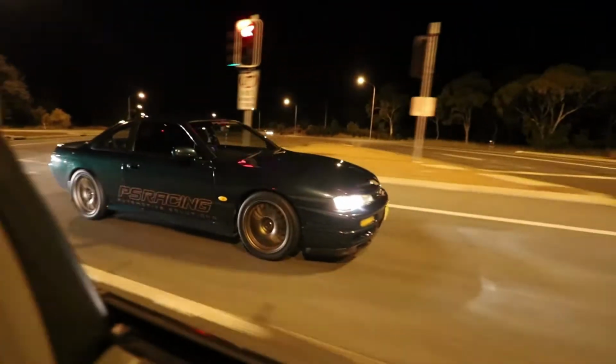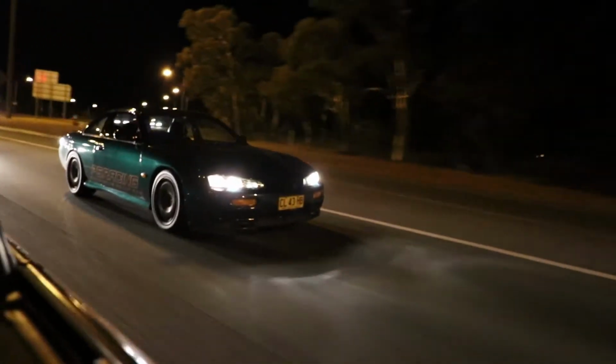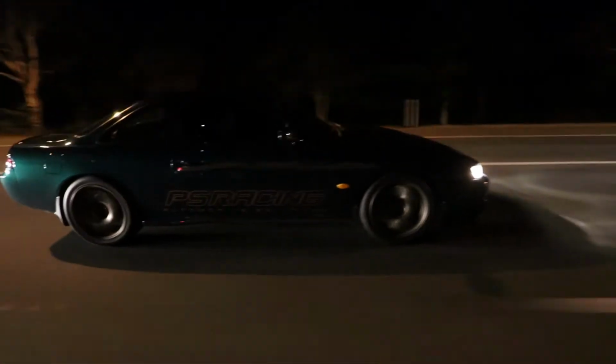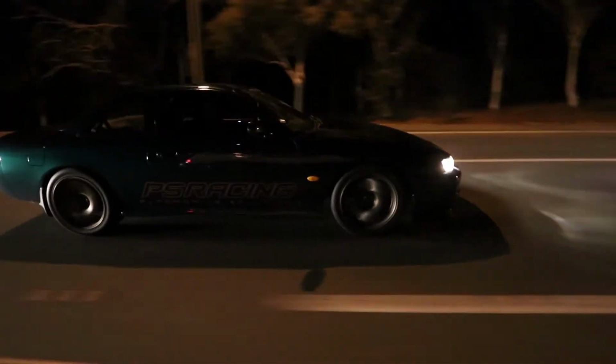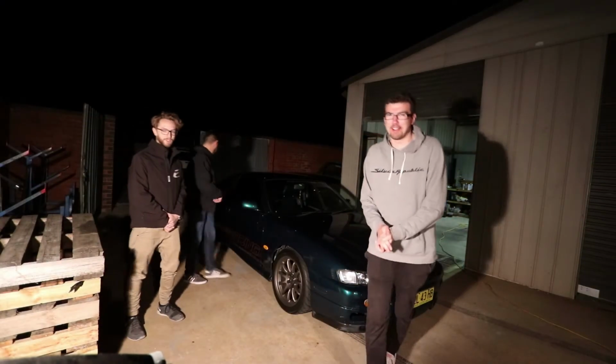It sounds like it's doing it pretty easily too with the mods that you've done. You're not pushing the car way beyond it. It's got ARP head studs to hold the head down, but it's complete stock internals, right? Yep, stock internals. Alright, let's see what's under the bonnet. Let's have a look. I'll grab the camera.